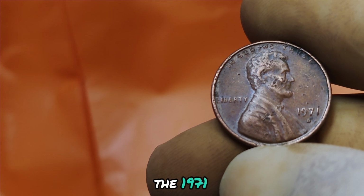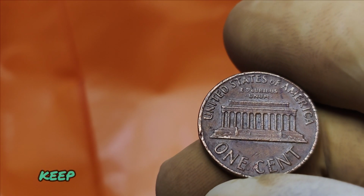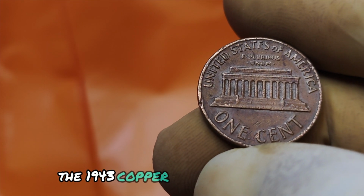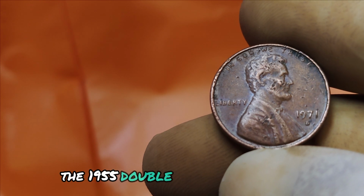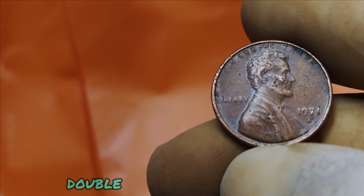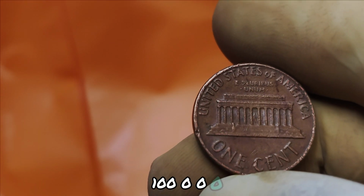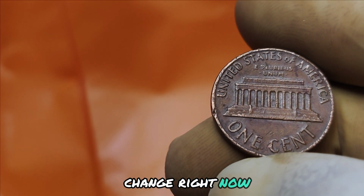The 1971 D isn't the only Lincoln penny worth a fortune. Keep an eye out for these valuable coins as well: the 1943 copper penny, worth over $1 million, the 1955 double die penny, valued at $125,000, and the 1969 S double die penny, recently sold for $100,000. These tiny treasures could be hiding in your pocket change right now.